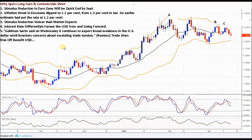Well, they've all built up a massive long position, based upon the idea that stimulus reduction in the Eurozone will be quick, that it'll end by September, okay? But the facts don't point to that now. Inflation on Friday was weak. It moved down to 1.1% from 1.3% in January. The early estimate, or the forecast, was 1.2%.